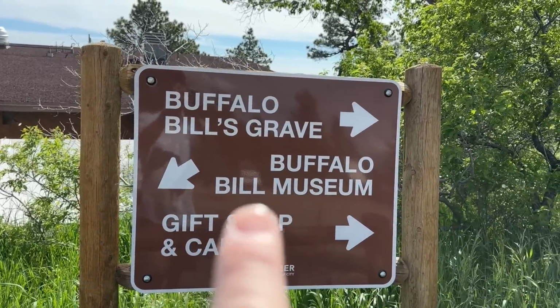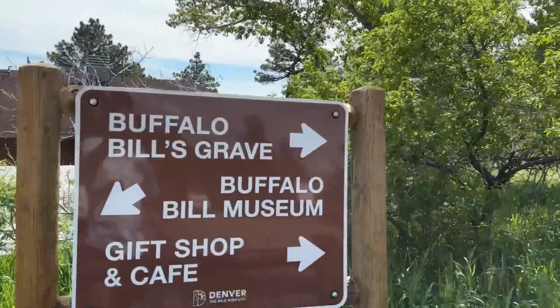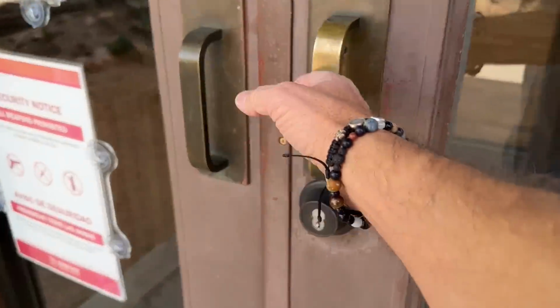The grave site is free, but the museum costs you $5. That's on top of this lookout mountain. Absolutely spectacular. Don't go anywhere. We've got the Coors Brewery tour coming up next. Grave first or museum first, or should we get something to eat? Let's go get some history first. Have you been here yet? Let me know. This is pretty cool.